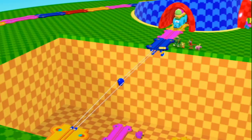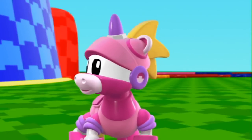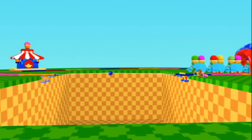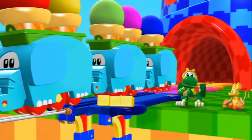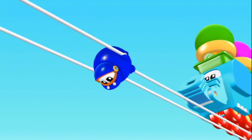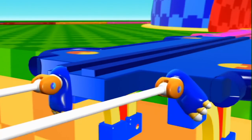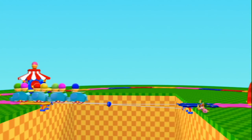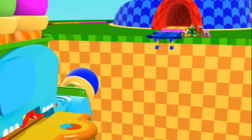Yay! Okay, Elephant Train. You have a new Sasquatch bridge. Bye-bye again, yummy snow cones. That tickles. Whoa! Sasquatch, look out! The train is sliding backwards!